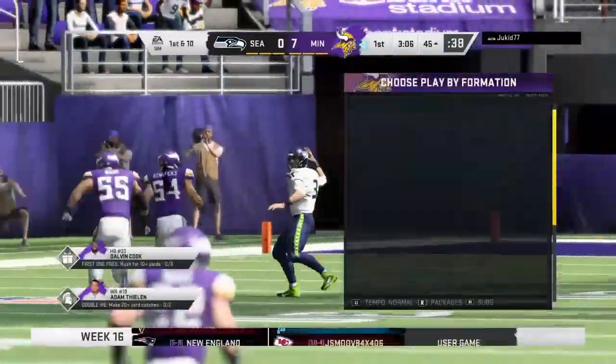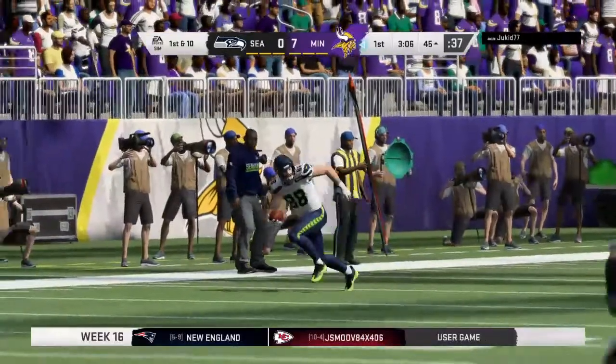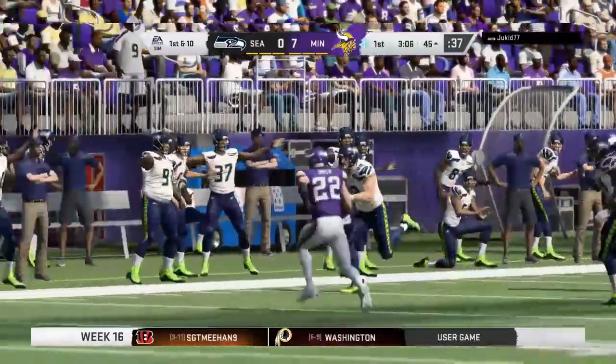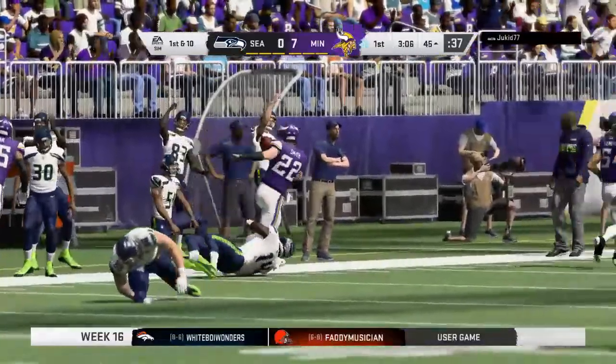Oftentimes you say some guys have a knack for creating turnovers. He forced a fumble last week, forces another one. And one of my good coaching buddies, Frank Delano, always told me, hey, Davis, creating turnovers is not as much about skill as it is about desire.